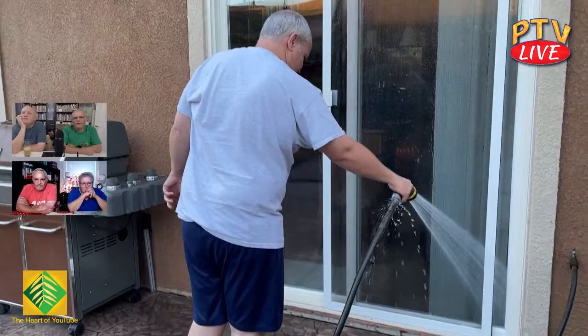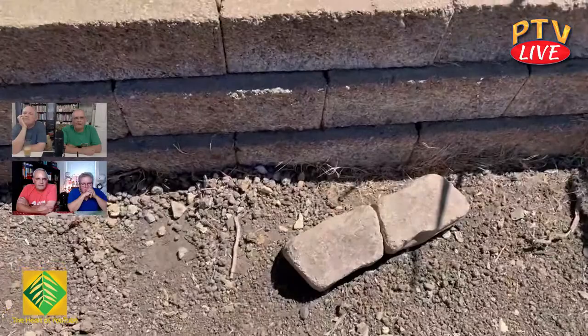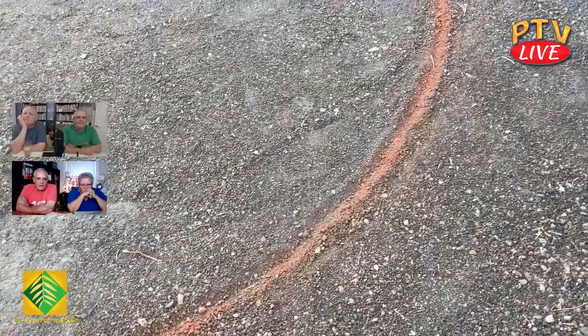So I started here, and I followed this outline. I followed it, and then I curved it and went back there. This is Doug shaping. What I did is I took about right here, and I counted. 1, 2, 3, 4, and I went this whole way. You see how it all looks? We need 60 bricks.